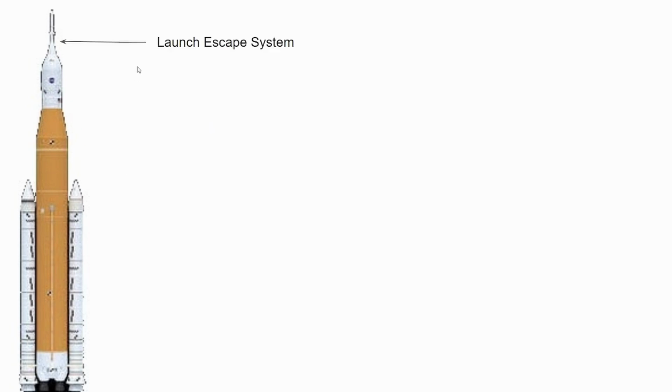And then there's the launch escape system. This is only on crewed launches, and it can either look like a tower above the capsule, or as seen in the SpaceX Crew Dragon, it can be integrated into the capsule itself, and its purpose is to pull the capsule away in case of an emergency.